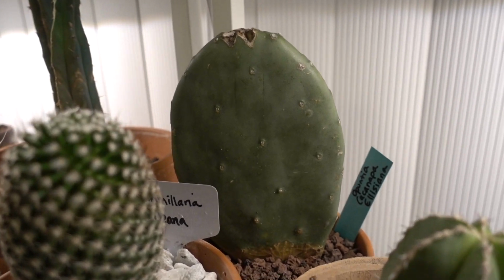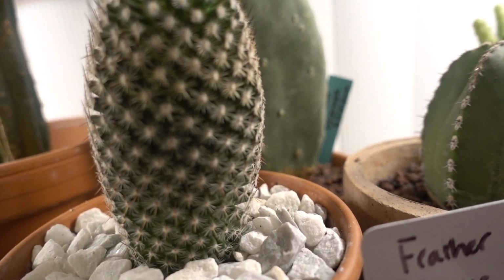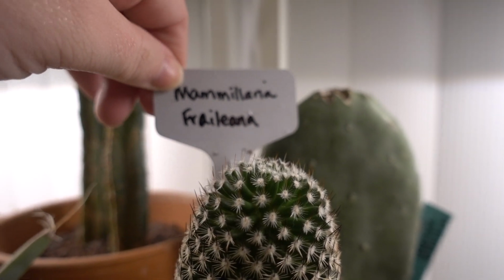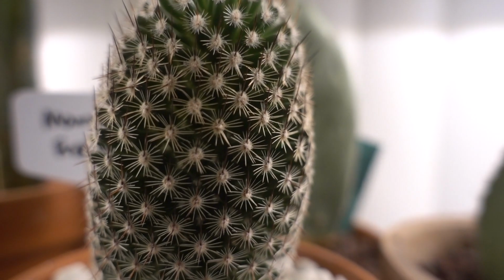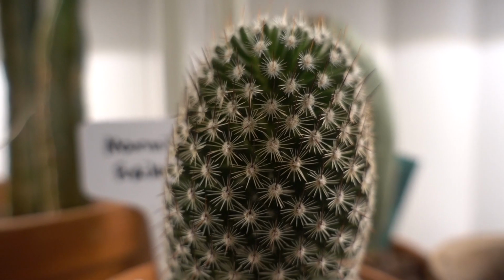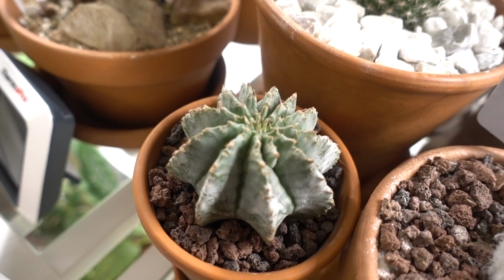Yay me. Yay me. This is a Mammillaria something or other. Fraylania. You guys, we all know, I don't know the names. There it is. These spines though are super cool. Like if I could zoom in here, look at that. They look like eyelashes. Oof, pokey boys. Can't remember what this is, but it's cute.